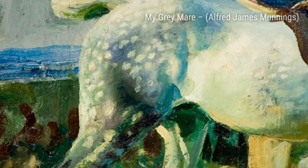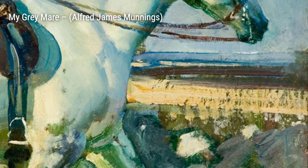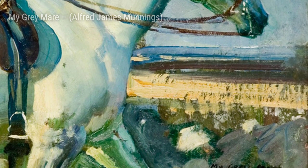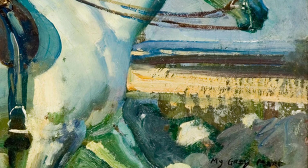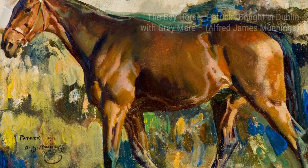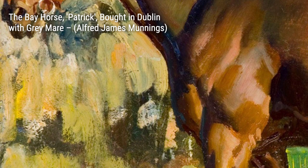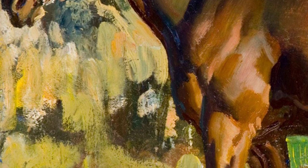Now, let's admire The Bay Horse, Patrick, bought in Dublin with Grey Mare. Munnings' love for horses shines through in this painting, as he captures the strength and grace of these magnificent creatures. In Sheep on Exmoor, Munnings takes a break from horses and showcases his versatility as an artist. The peaceful landscape and the gentle presence of the sheep create a serene atmosphere.